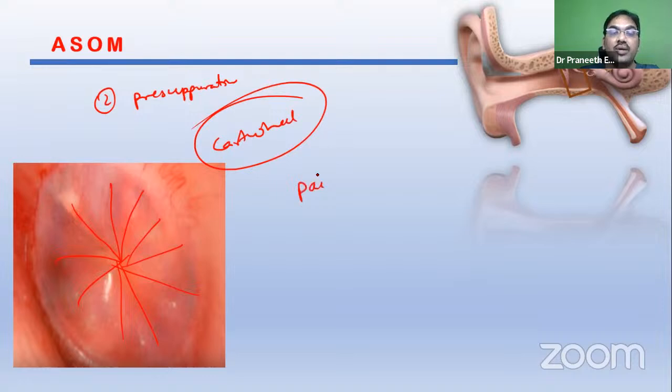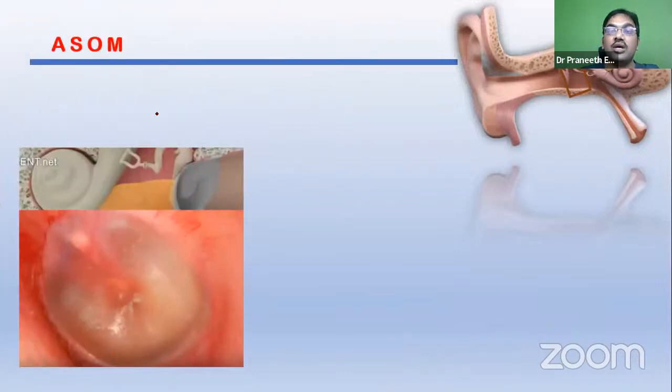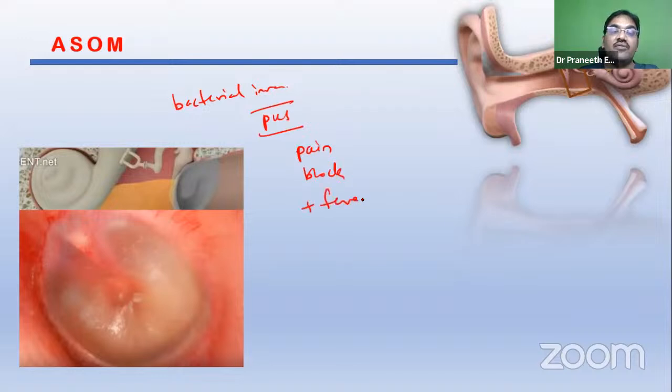Now the patient will have a little bit of pain, gradually increasing in severity, and an ear block sensation. As you go forward, if it is still not treated properly, the patient may have bacterial invasion, and that can start forming pus. Now, apart from pain and block, the patient will also have fever, and you can see a red tympanic membrane bulging outward.